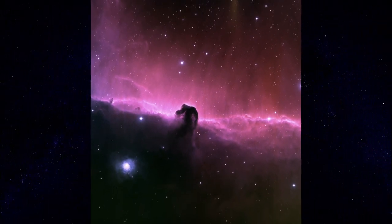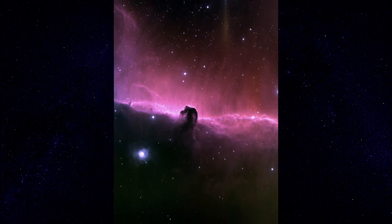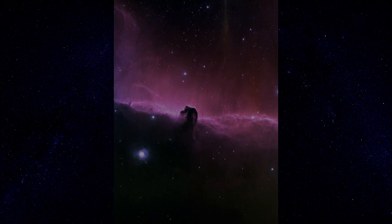If all dust did was block light, it would still make the universe a more beautiful place to look at. But dust can also do something even more interesting. It can scatter light.